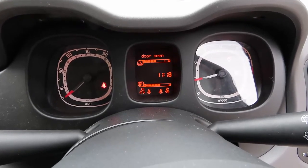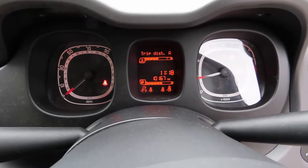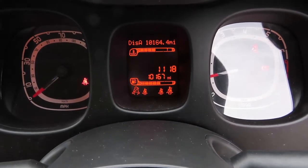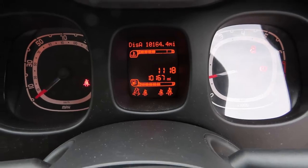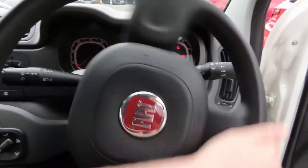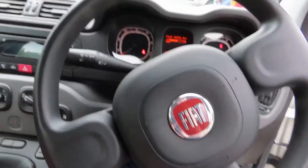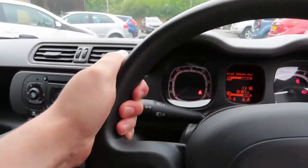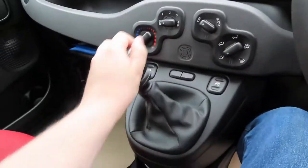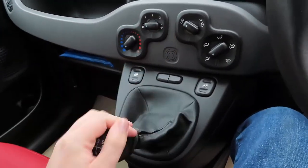Fires right up. Has just over 10,000 miles on the clock. Has a 5-speed manual transmission.